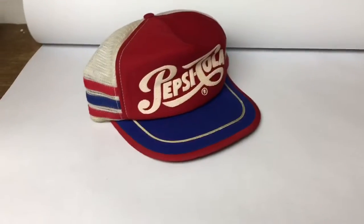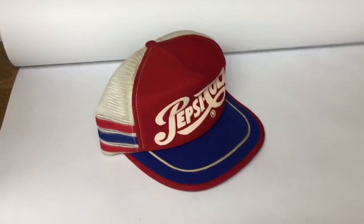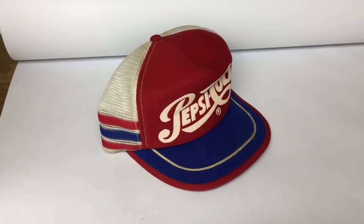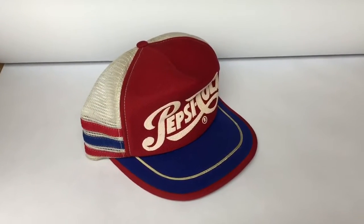Look out for this style of Pepsi-Cola hat. It's worth quite a bit. I sold this for $85. It was part of a lot at an auction that I got for $2, a bunch of hats.